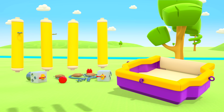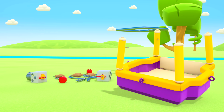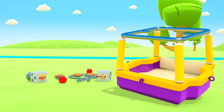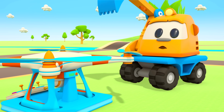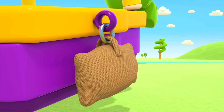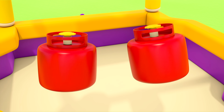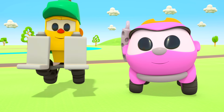Now for the balloon suspension. We'll add the balloon itself to these yellow cylinders. The metal frame. Scoop, are you with us? Huh? Two burners. The hot air lifts the balloon up. Some sandbags for the ballast. Gas canisters. We need these to light the burners.